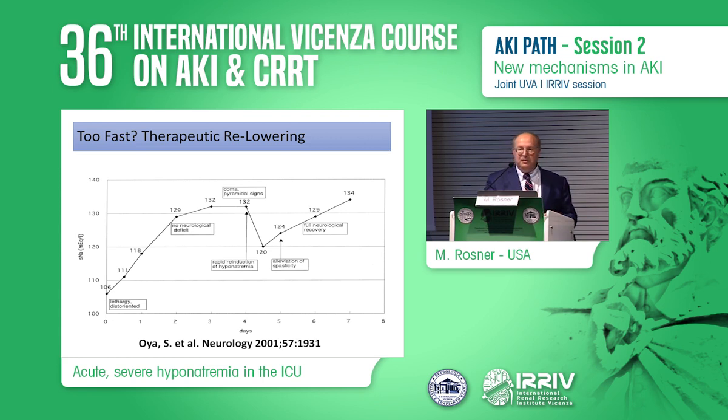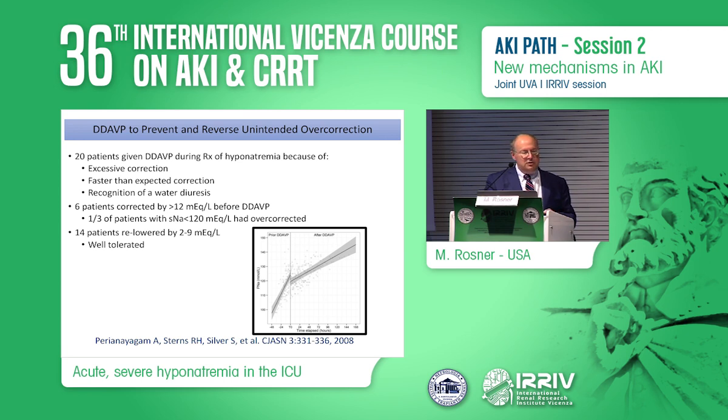This is the seminal paper in neurology in 2001 that showed that that was feasible. The patient was corrected very rapidly, actually developed some neurological signs. The sodium was lowered back to a level that was deemed to be acceptable. Then it slowly rose after that. Now, I'm not going to talk too much about using DDAVP to prevent and reverse unintended overcorrection, but this is a paper where you can basically use DDAVP to clamp the urine osmolality and then subsequently lead to a more gradual rise in serum sodium. It's very difficult to do. It's something that requires a lot of attention and needs to be done in an ICU to do this correctly.